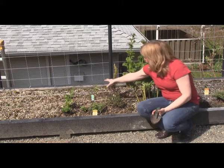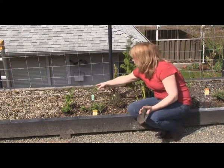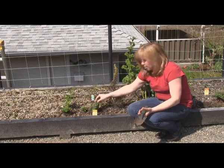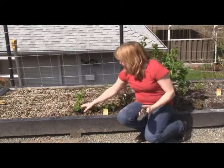We've got tarragon, which is a sweeter herb, again used for marinades. Oregano, this one is a hot and spicy variety. And then the all-important parsley.